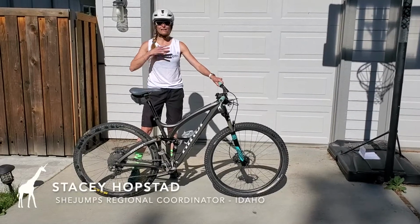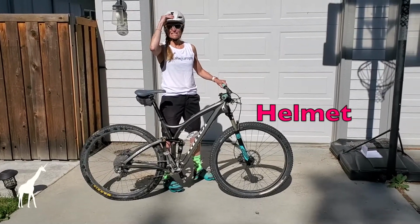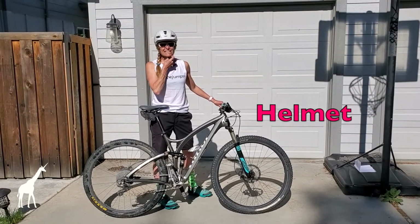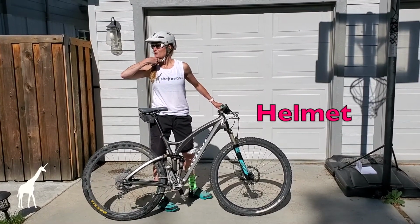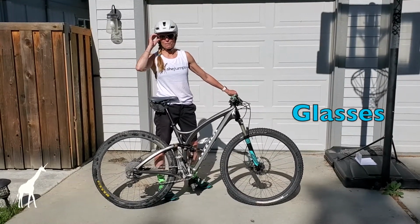For my own self, I've got my helmet on. You want to make sure you have a helmet that covers your full head and it fits tightly. It's on my head, nice and secure. I've got my strap not so tight that it's gonna strangle me, about 2 fingers between my chin and my strap. I've also got my glasses to protect my eyes while I'm out riding.